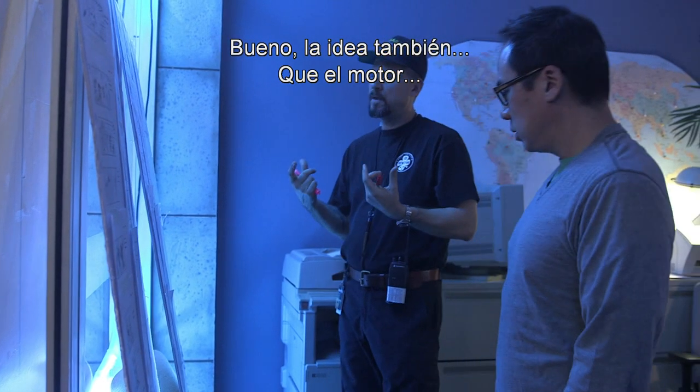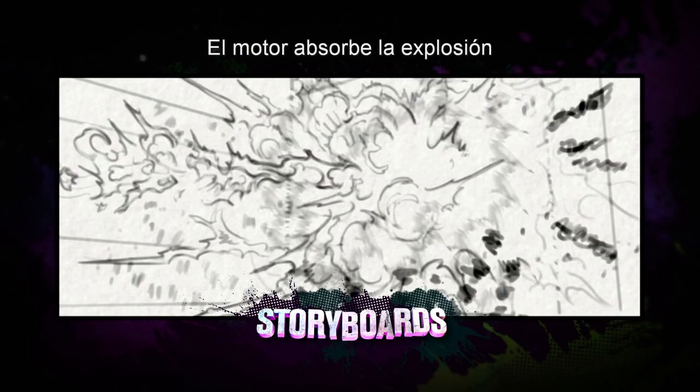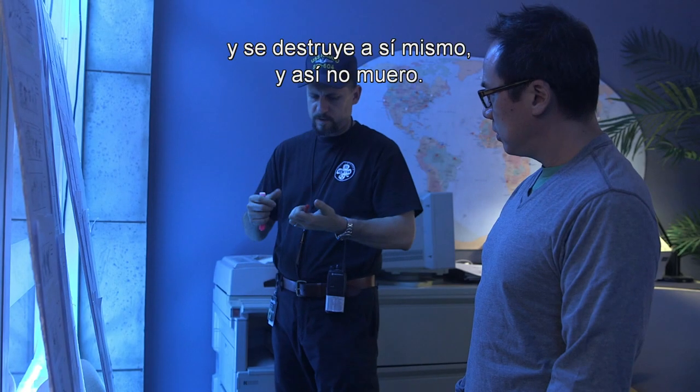Well, the idea is also, because the engine sucks the explosion up as it destroys itself, which is why they don't get freaking killed.